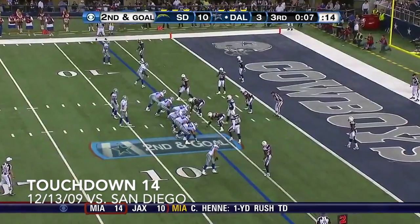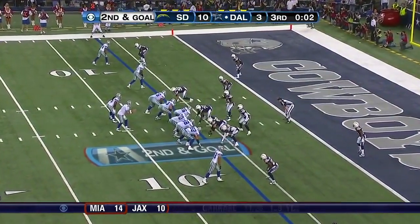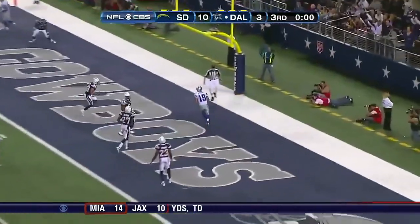Cowboys now need to get the onside kick. And down on the third quarter, Cowboys trying to complete a 99 yard drive. Fake to Barber. Over the top. Touchdown.